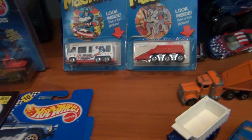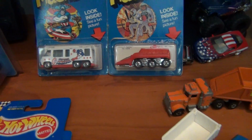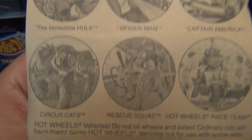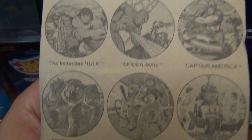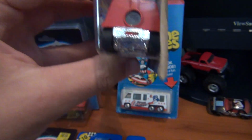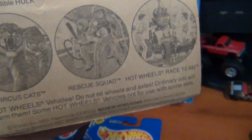And pretty much last but not least, to round out the video today, ladies and gentlemen, the almighty Scene Machines. Now, this was a series released by Hot Wheels pretty much in the very early 80s. As you can see, there was a variety of different vehicles you can get with the scene in the back of the car, just through the little peephole just there.